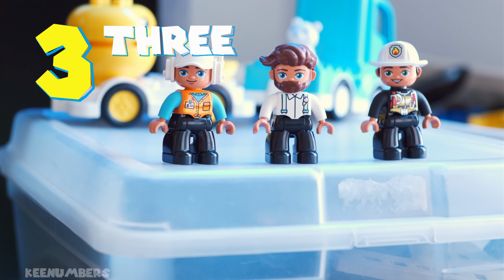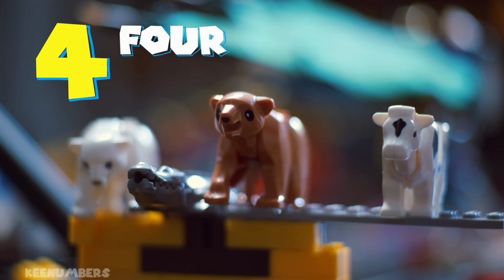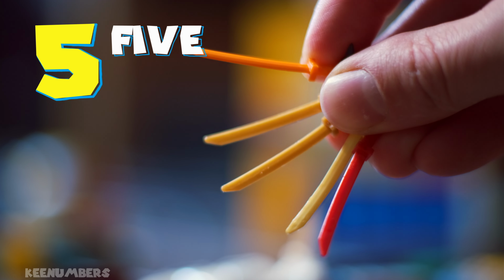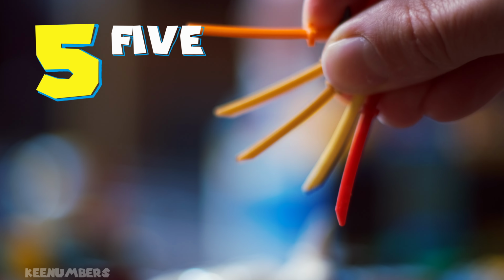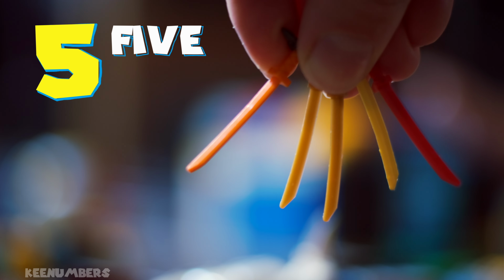T-H-R-E-E, three. And then, if we continue to count the whole numbers, we get four. That is the fourth number. We spell it F-O-U-R. Don't get scared. What we have next is good old five. It's the next whole number that we're going to be looking at. F-I-V-E, five.